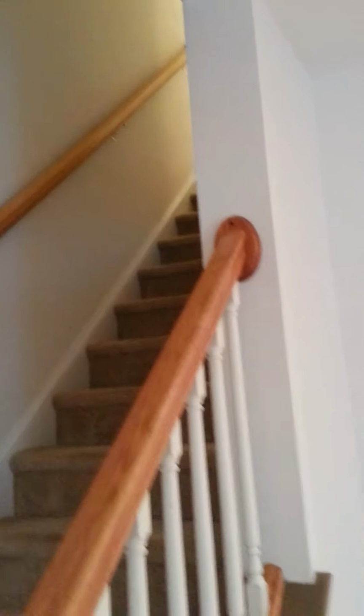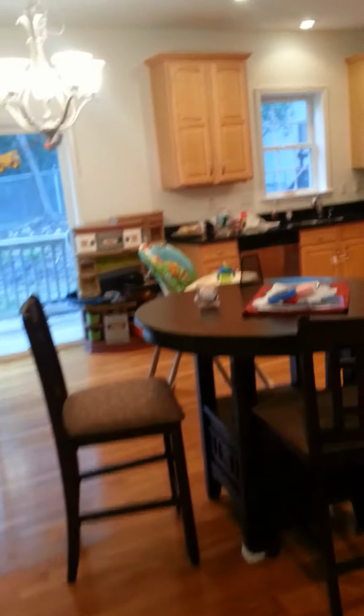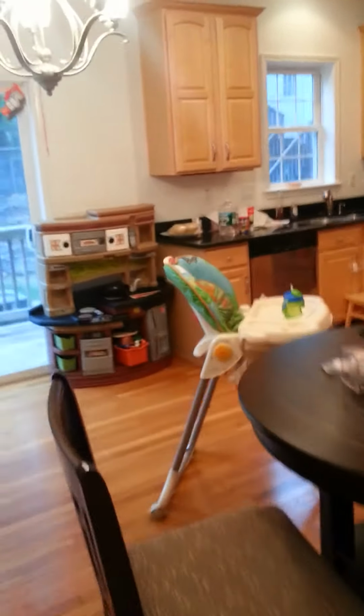open area, open space. This is the living room. This is a stairwell leading to the second floor, the master bedroom. This is the living room. And this is a dining area and kitchen.